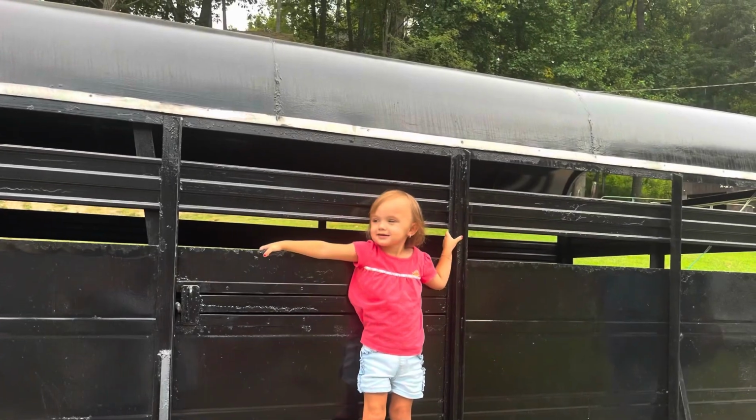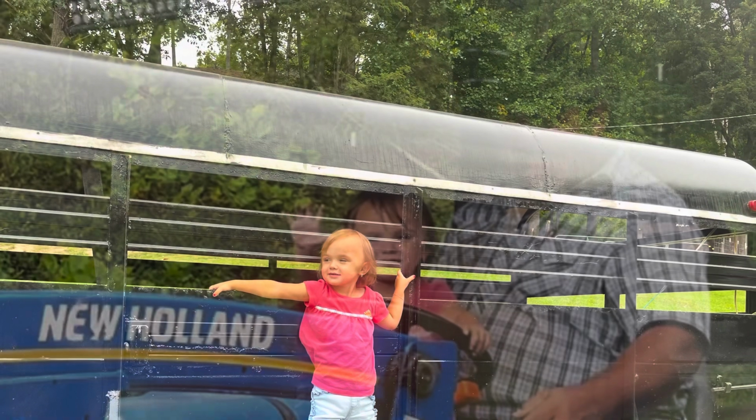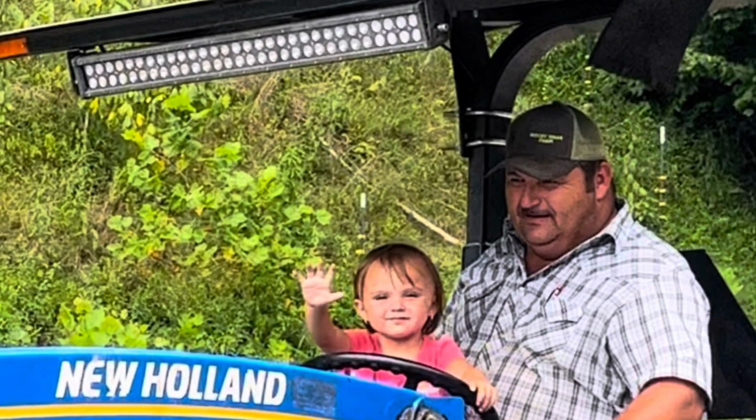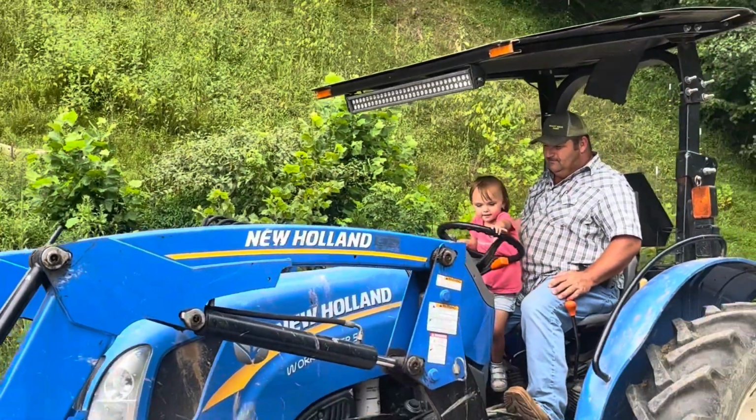And the following morning, Lydia came down to see the pigs off and tell them goodbye, going to their new homes. The slaughterhouse. We even made some time for Lydia to drive the tractor.